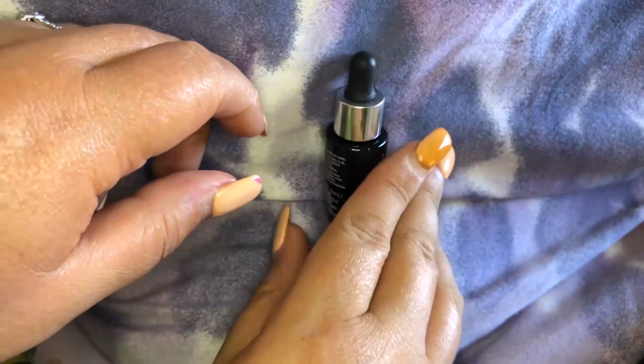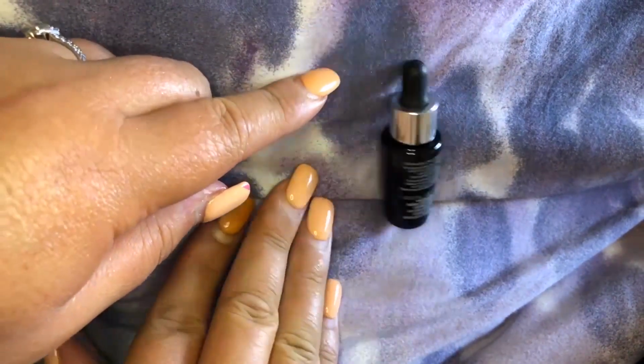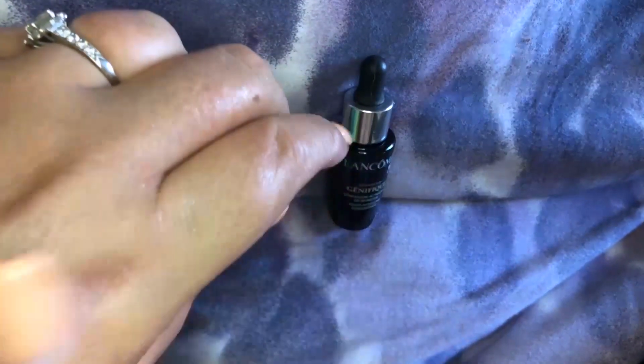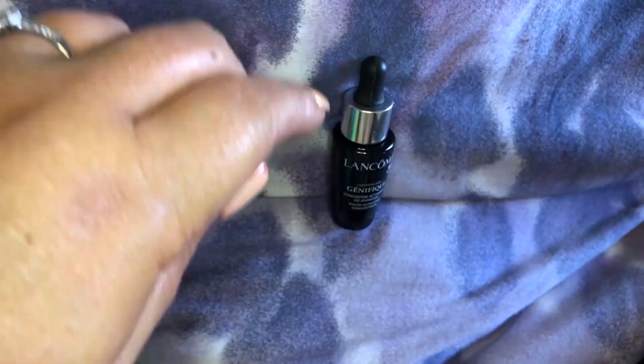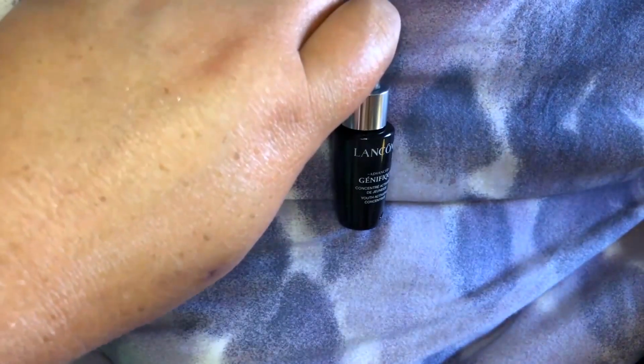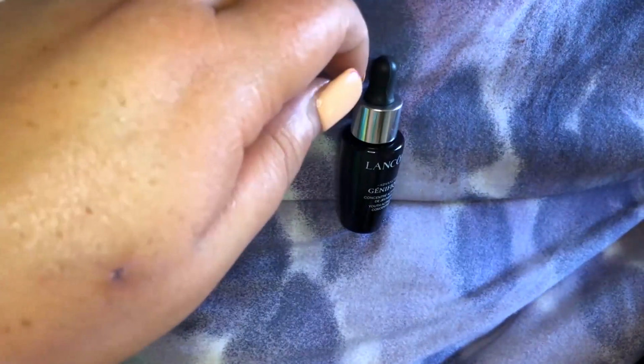Like I said, this is just the travel size because I can't find my big one at the moment. It's hiding somewhere in the bathroom. But it makes your skin feel nice and smooth. Just this little piece of skin on my hand feels nice and refreshed.